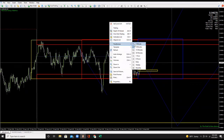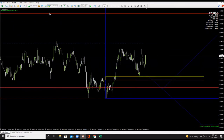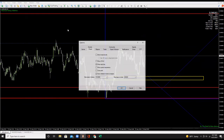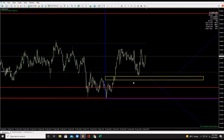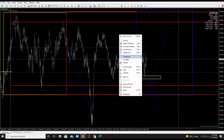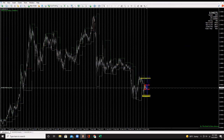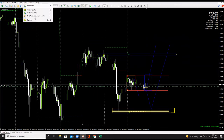And now that we've done our analysis all the way from the daily down, we can even go in here to the 1 minute and get a precision entry. My entry is right there. Notice this also formed the low of the day. The low of the day was formed. Let me clear all this off.